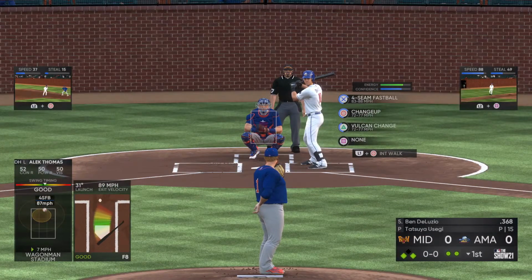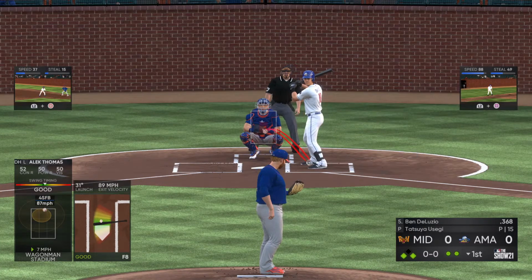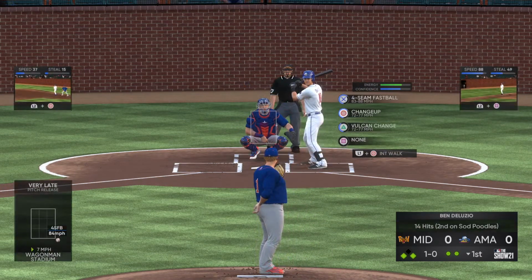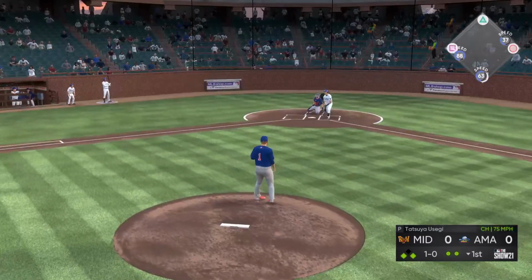Next to hit is Ben DeLuzio, and their runners at the corners now. Wheels and deals. Here's the first pitch. A fastball here as we'll take a look at ball 1-0. That evens it up 1-1.